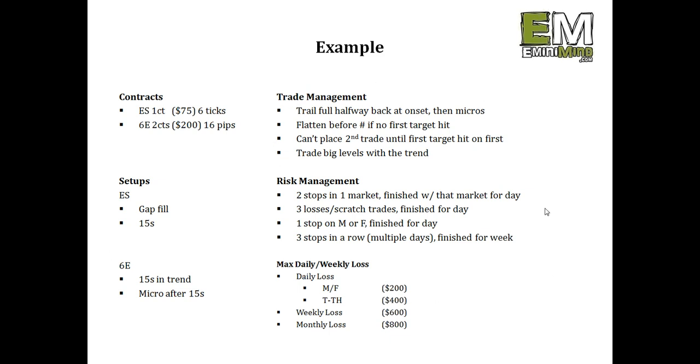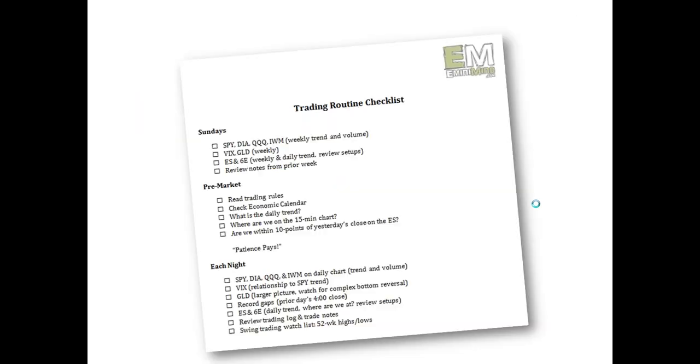maybe even have a couple of screenshots. If you're a visual person, taking a few screenshots of your setups is a great way to pack a lot of words into one photograph. So I think reading the trading rules in the morning is important. It helps ingrain those ideas into your head, into your subconscious, and then helps build that trader intuition.